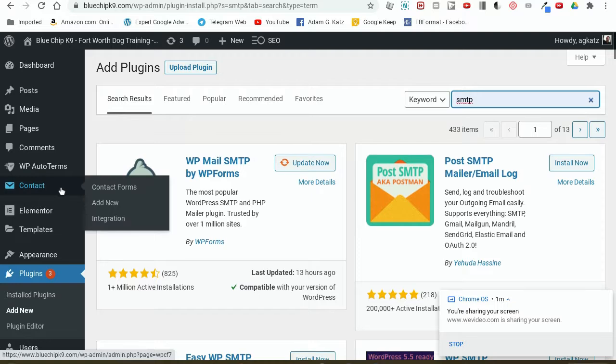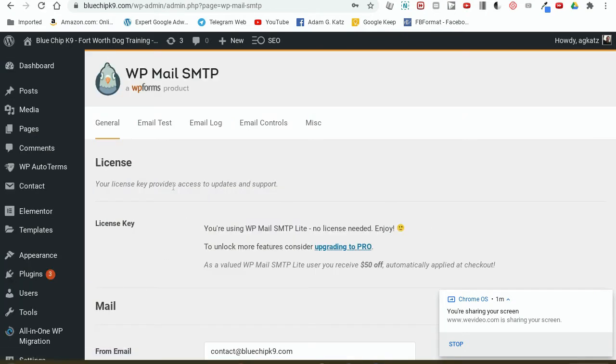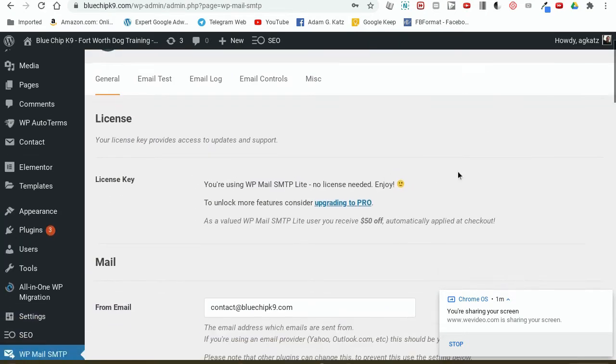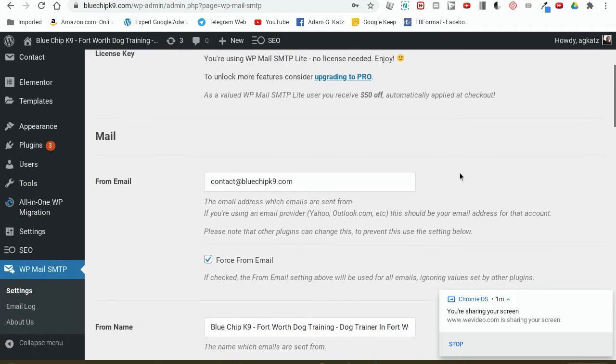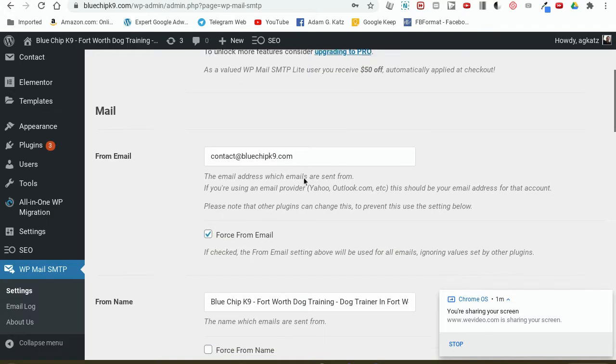Once you do that, you're going to go over to the settings for that plugin, and you're going to see you don't need to pay for anything. It's going to ask you some questions. The first thing you need is an email on the domain. If you don't have one, if you're using Gmail, then go into your web host and set up an email like contact at whatever your domain name is. In this case, it's bluechipcanine.com.